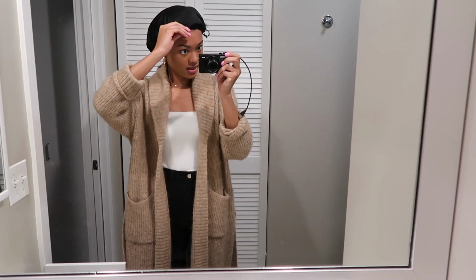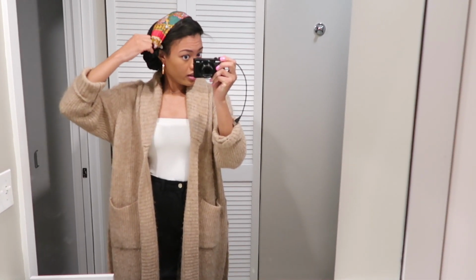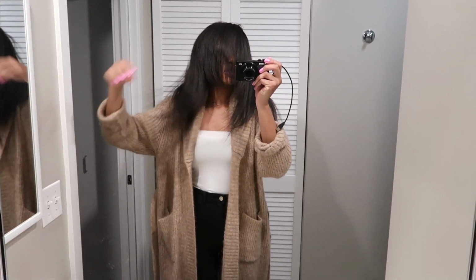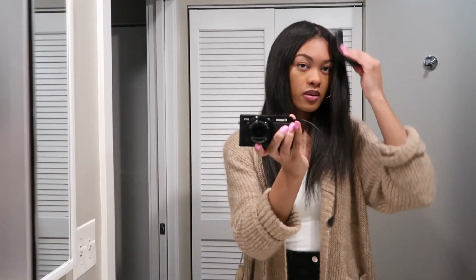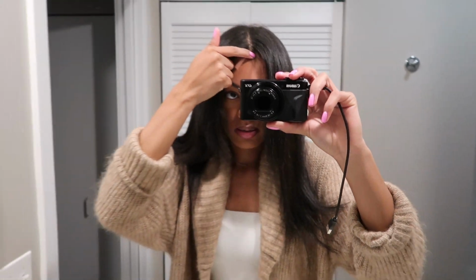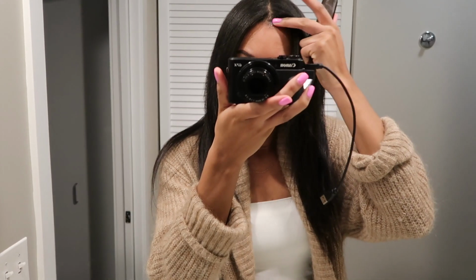But yeah, so it's the next morning and I just slept with my hair in a bonnet and then a scarf. I'm just going to brush this out and call it a morning. Because I have a little reversion going on, see right in this area, I'm just going to put a little got to be somewhere in here.